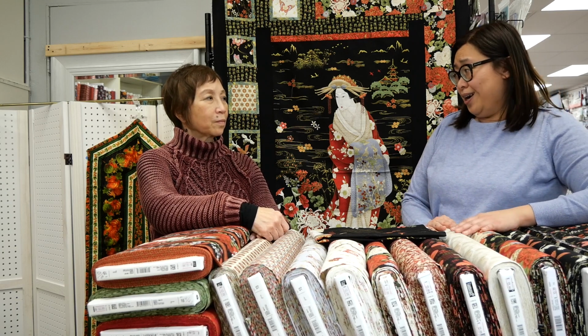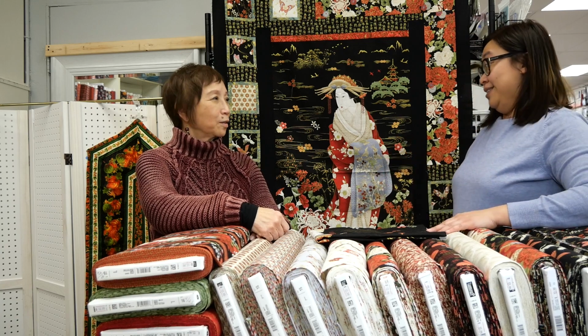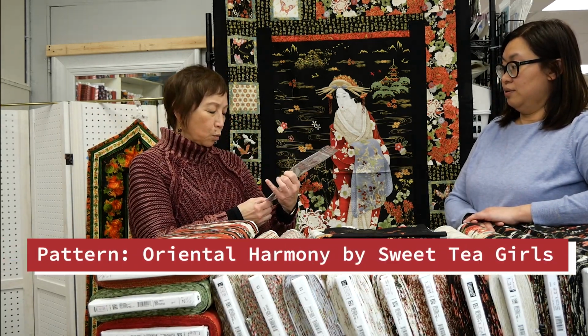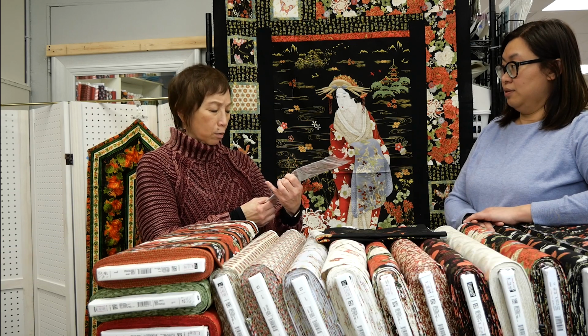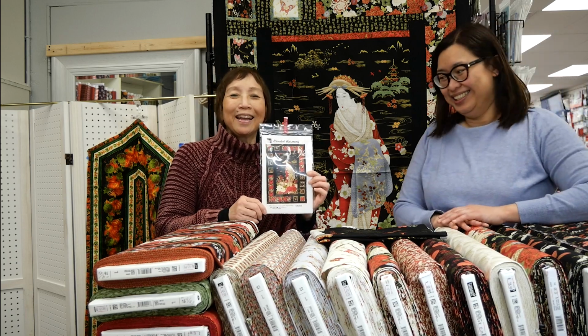So I'm going to have Laurie talk about this quilt top that she whipped up. I did. Literally in days. And I'll let her share the details about this quilt. This quilt is called Oriental Harmony, and it's sold by the Sweet Tea Girl pattern, which we have in stock.